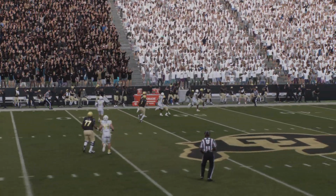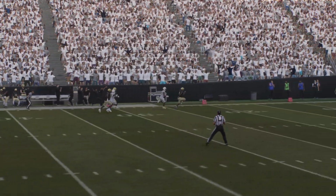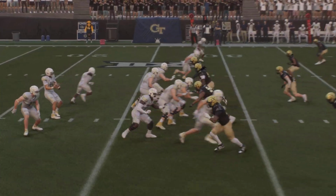How this secondary responds, whether they try to double team him or get aggressive at the line, that'll be the story of this second half. With that said, let's send it back to the fellas at Folsom Field.